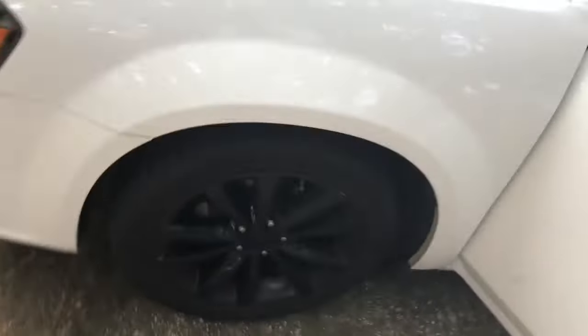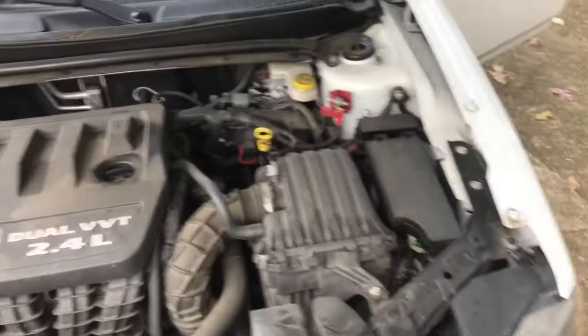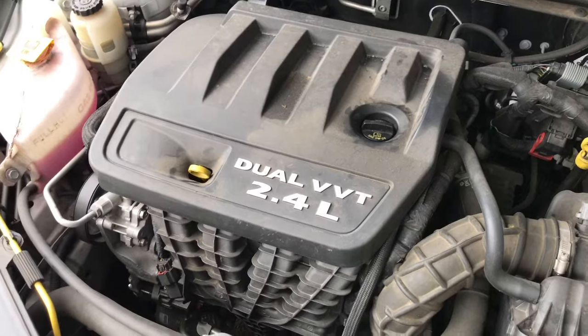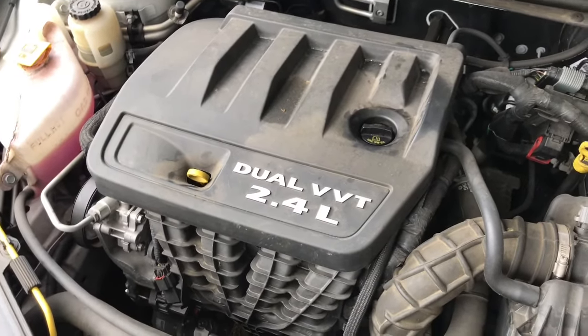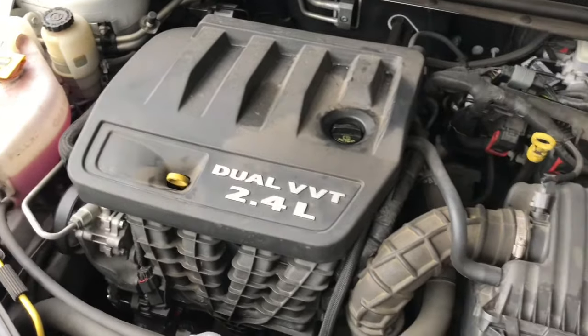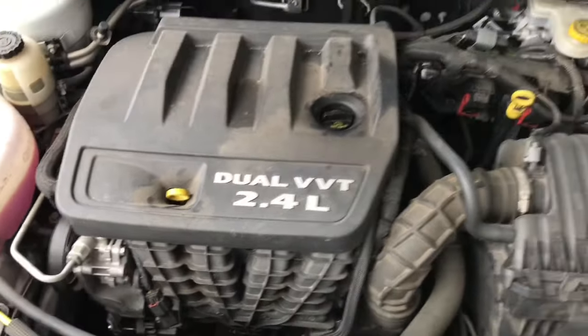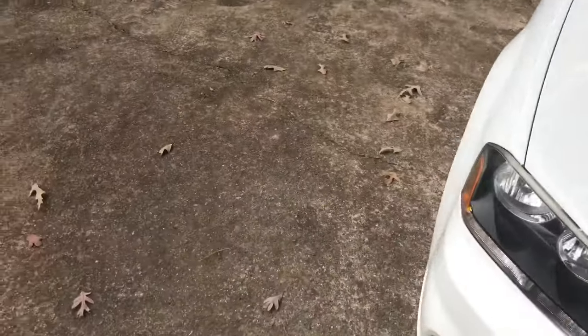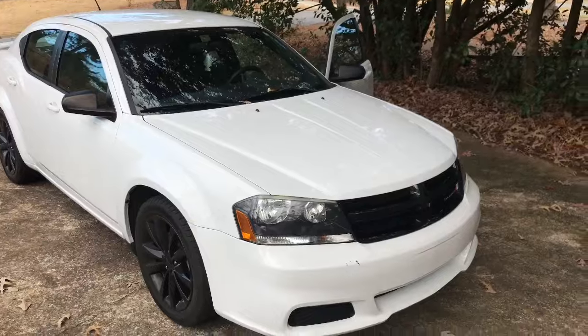Let's take a look at the engine. Tiger paws. Put a set of tires on it, I think about a year or two ago. I remember he called me about them. I said, hey, just get some cheap tires. There's Chrysler's good old 2.4 liter. It's a pretty good little motor. I mean, it doesn't make a ton of power, but I think it's a pretty reliable engine. I don't think he's ever had any trouble with it, other than just oil changes. It does its job and probably returns pretty good fuel economy. Let's go for a little test drive.